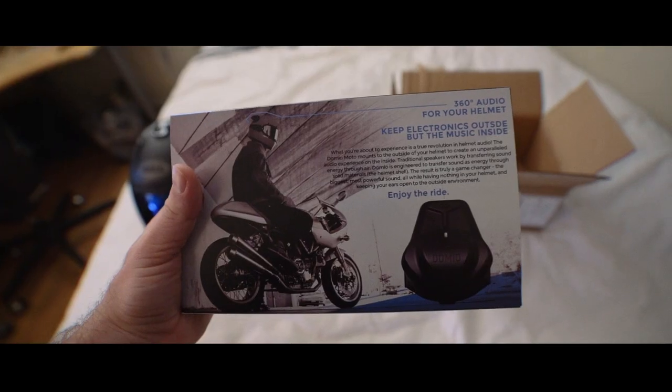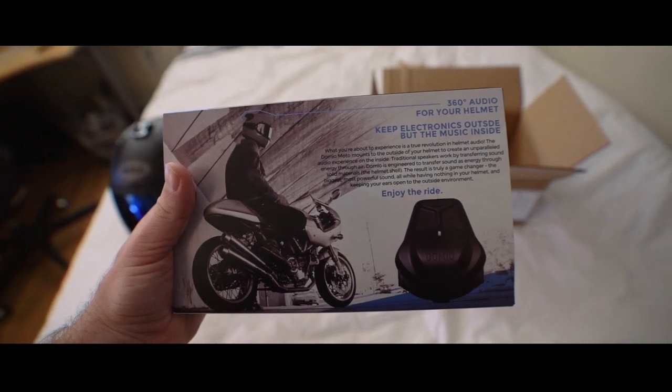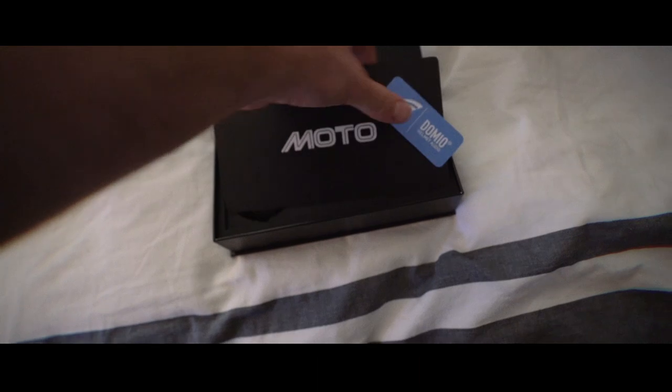Finally, they sent me the product finished, and so I'm gonna go put it on my helmet, see how it sounds, and try it out. 360 audio for your helmet. Keep electronics outside, but the music inside. Enjoy the ride. It's a quick setup.